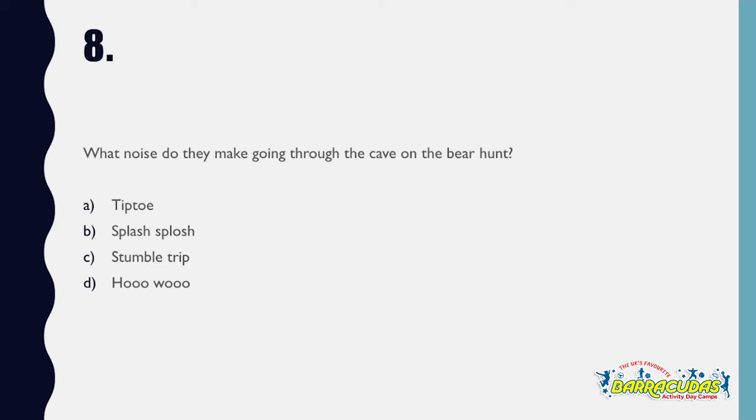Okay, number eight. What noise do they make going through the cave in the book Going on a Bear Hunt? Is it tiptoe? Is it splash splosh? Stumble trip? Or hoo woo? So they're going on a bear hunt, and what noise do they make when they go through the cave? Remember, they make noises at each point.